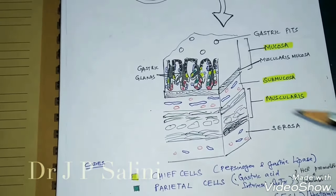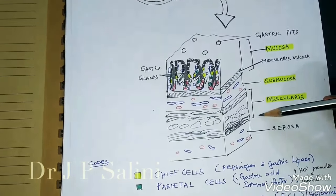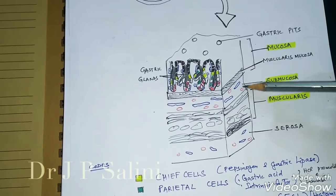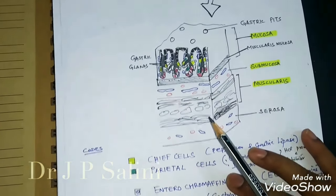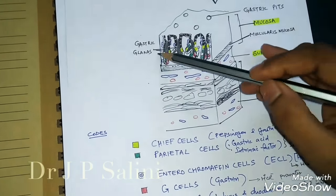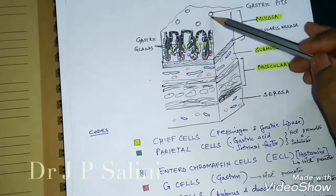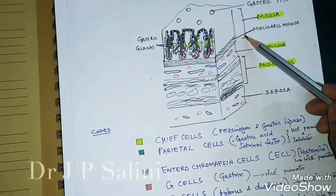So here is the sectional part of the gastric gland or gastric mucosa from the lumen. Basically it's divided into mucosa, submucosa, and muscularis. Serosa is also there. Now all the basic things are happening at this level, like gastric glands are present here. We can see gastric pits here. This is the muscularis mucosa layer.